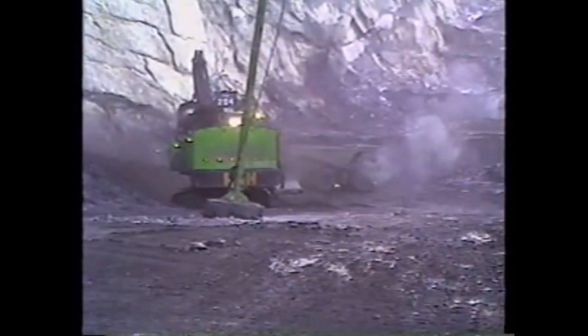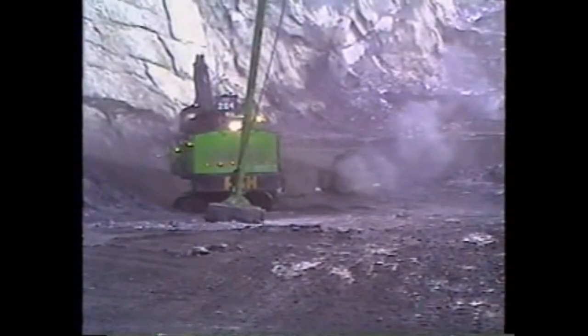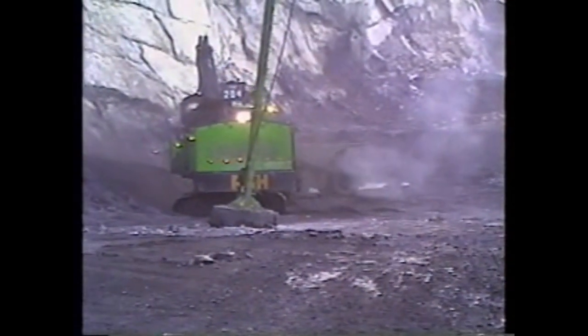Go down below and show you one of the big shovels digging. There's 2800 here digging down in that hole. Just a shot from up above. Digging coal right now.